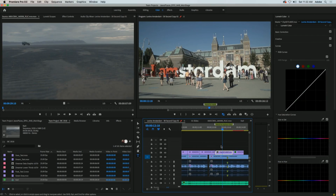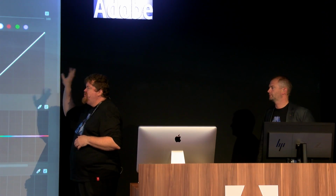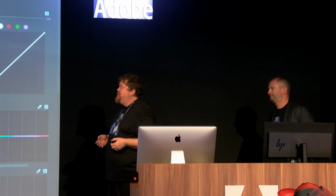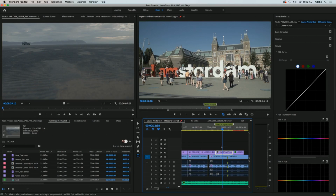I just wanted to point out, I was kind of reviewing this 30-second copy of the Jason Levine Amsterdam Jace's Places show that he's working on. And I love this shot of the iconic sign, but the sky was just too blue. It's too plain. It doesn't represent the beautiful skies here in Amsterdam. So I'm wondering if maybe we can do something and replace the sky on this footage.